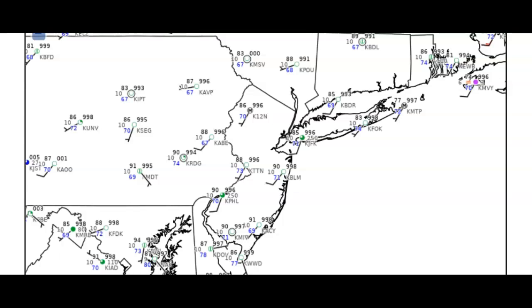Man, it is already hot and humid out there, and it's only 11 a.m. in the morning. We have temperatures ranging from the mid-80s to lower 90s throughout the region. Dew points in the upper 60s to mid-70s. That is a very sticky and humid air mass out there. We did have some fog earlier this morning that has now lifted.